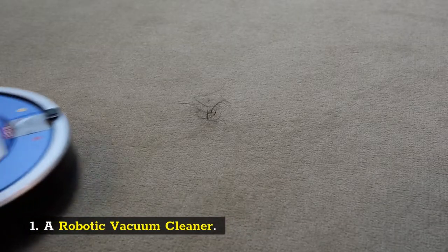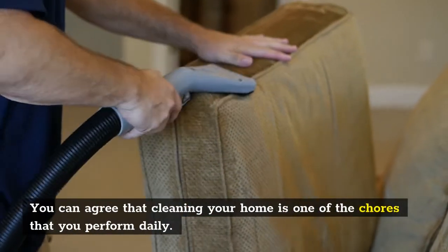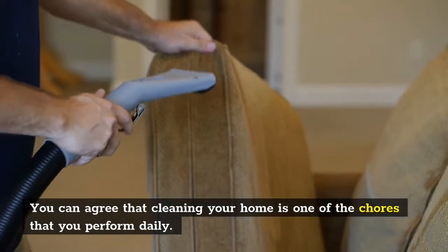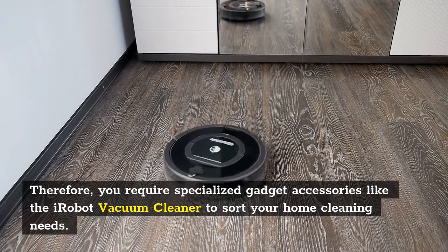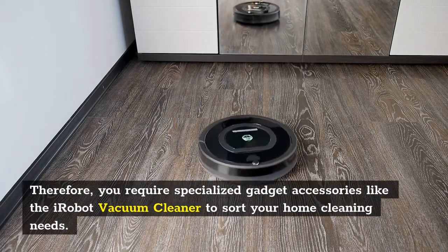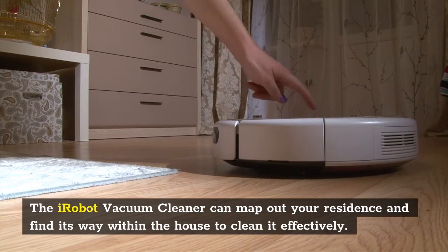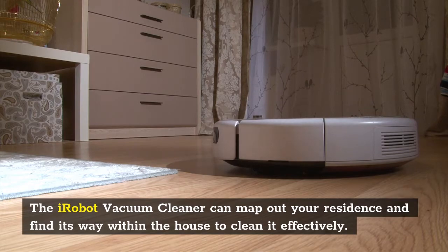1. A robotic vacuum cleaner. You can agree that cleaning your home is one of the chores that you perform daily. Therefore, you require specialized gadget accessories like the iRobot vacuum cleaner to sort your home cleaning needs. The iRobot vacuum cleaner can map out your residence and find its way within the house to clean it effectively.